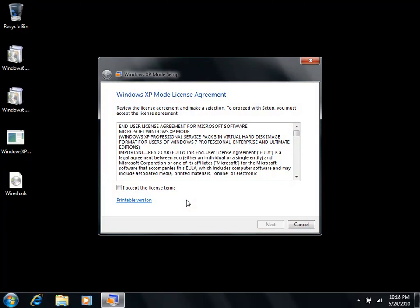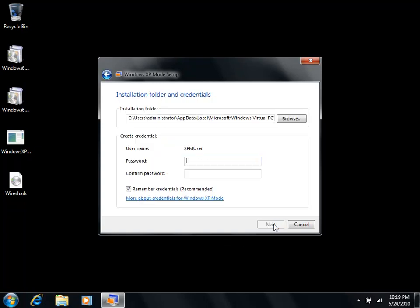And since this is a full copy of Windows XP that we're going to be launching here, first of all, it starts by asking us to agree to the license terms and conditions. So we'll need to accept those by checking the box here, and we'll click Next. Now we'll need to specify a password for this machine. Now it's already given us a base user account of XPM user. So we'll need to enter in a password. So I'm going to type in a password here, and I'm going to do that twice, of course, to confirm the password.